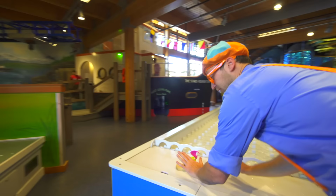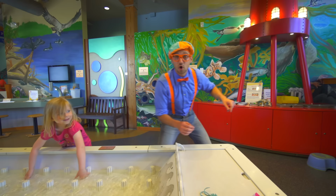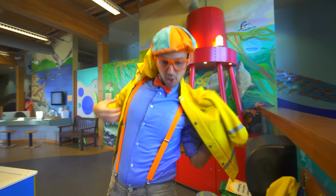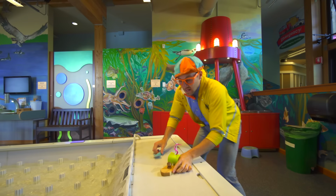Whoa, look at this. This is the water table and it's really wet. Before we put the boat and the squid in the water, let's go get our water jacket on. Okay, this water jacket is the color yellow. Oh, it's nice and snug. Okay, we're ready. Come on.